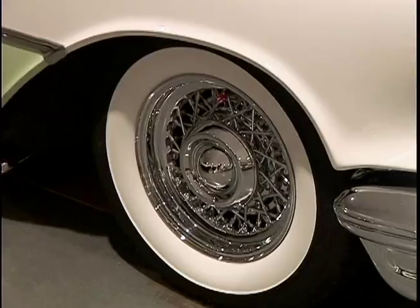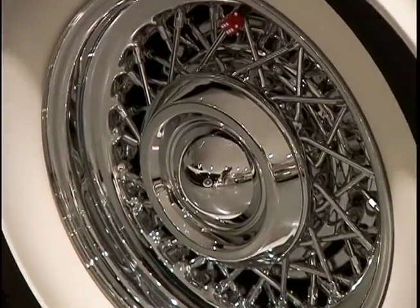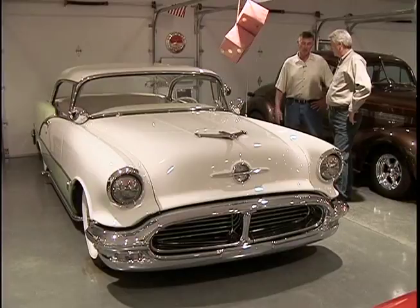Wheels, the wire wheels, are those Kelsey Hayes, or what do you got? Those are 53 Cadillac Eldorado. Oh, really? They're the reproduction Eldorado wheels. I had the Caddy centers in them for a while, and then I thought, well, so I put the bullets in. Here again, more of a custom thing, I think.